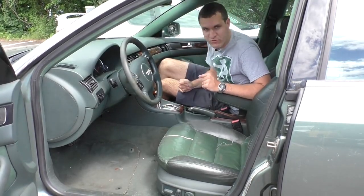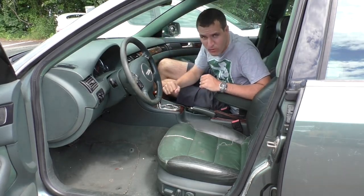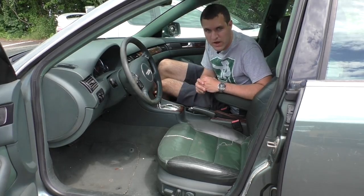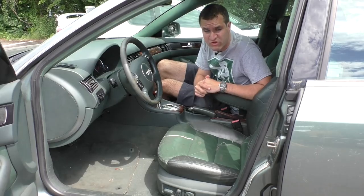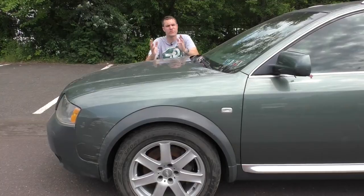Next up, the transmission. Audi's wonderful Tiptronic couldn't handle the Allroad's massive 250 horsepower, and so the Tiptronic failure rate in these cars is 100%, requiring thousands of dollars to replace the transmission, which will fail again later. German engineering.